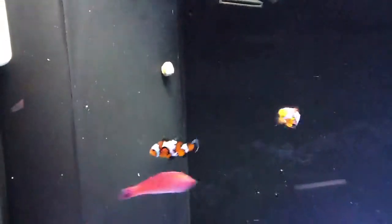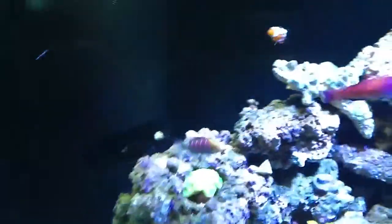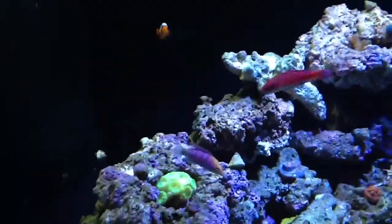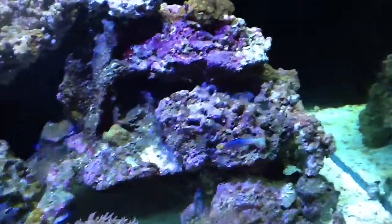Black ice clowns. I think these are the best pair of black ice clowns I've ever seen in a tank. Pair of flasher ass. A mystery ass. A cleaner goby. And a hell freaky.